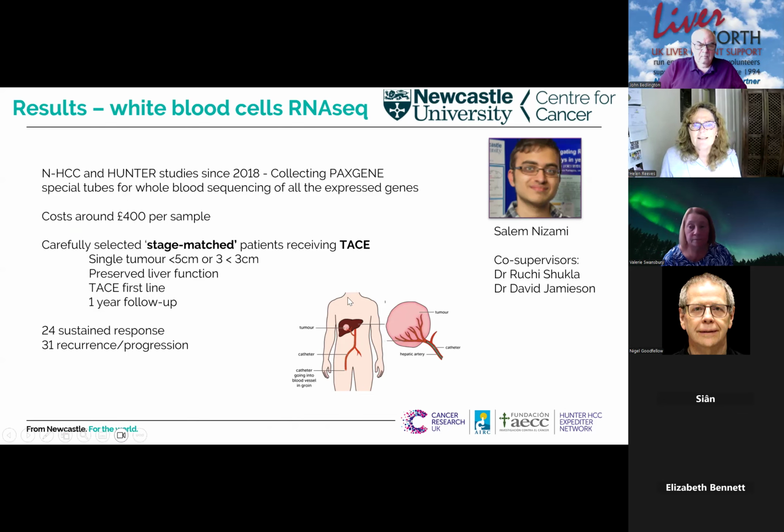So we looked for the patients that had had TACE. We wanted them all to have the same stage disease at the beginning. The person with a bigger cancer is always going to do worse, and the person that's got a multifocal cancer is going to do worse. But we wanted people that had the same stage: either one cancer that wasn't bigger than 5 centimeters or up to 3 cancers, all less than 3 centimeters, that were treated with TACE. They all had to have very good liver function, and they had the TACE, and we had at least 1 year's follow-up. We wanted to identify those patients that did really well and those that progressed early. We ended up with around about 50 patients where half had done really well and half hadn't. And then we spent our £400 per sample.